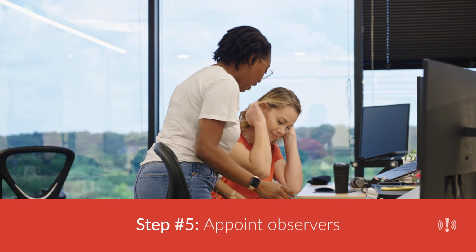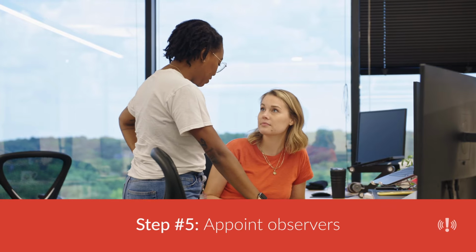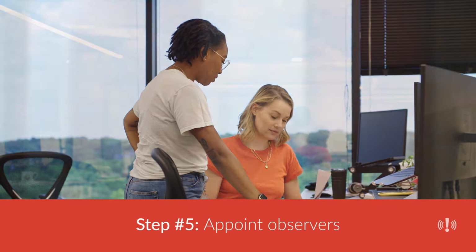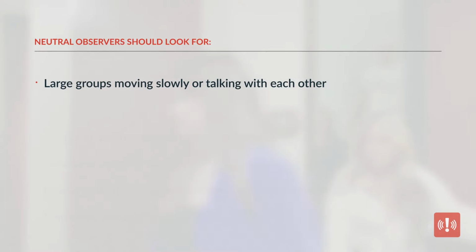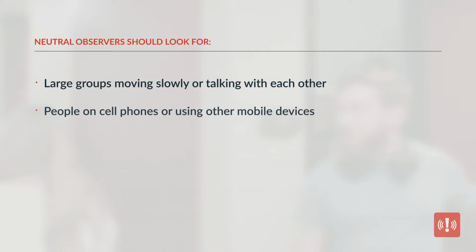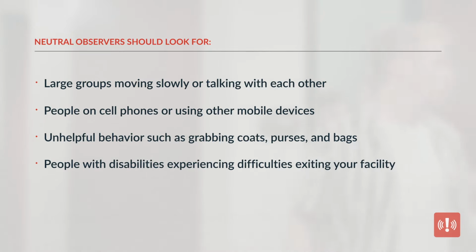When you conduct a fire drill at work, you should choose a few people who are not on the fire evacuation team to act as neutral observers. They should be tasked with looking for the following: large groups moving slowly or talking with each other, people on cell phones or using other mobile devices, unhelpful behavior such as grabbing coats, purses, and bags, people with disabilities experiencing difficulties exiting your facility due to hard-to-open doors, slippery stairs, or other obstacles.